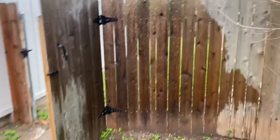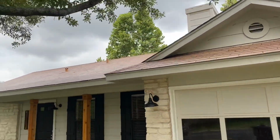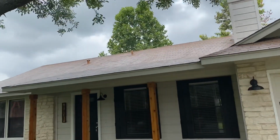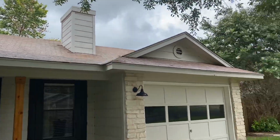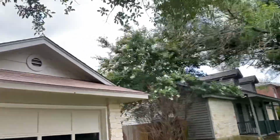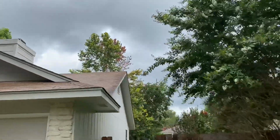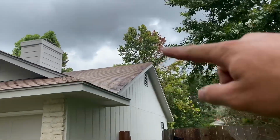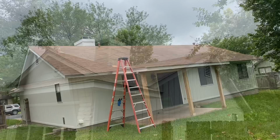That's not gonna be a problem. I'm not even worried about that. The house is getting sold anyway, so. But yeah, you just saw it. A couple areas over here I need to touch up. As you can see, this area up there needs to get re-hit, as well as that top area. So let's go ahead and do that.